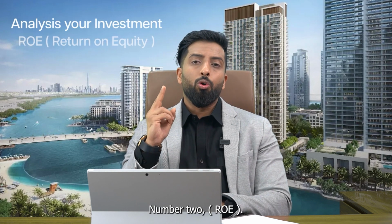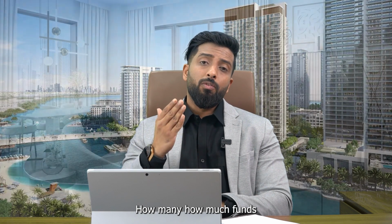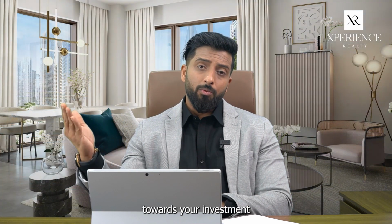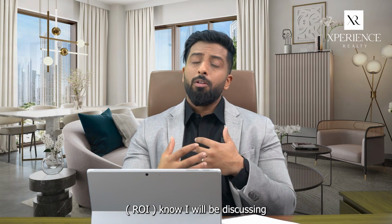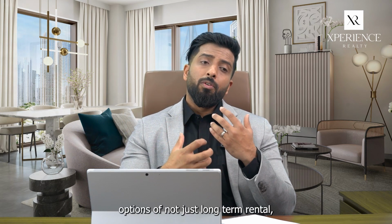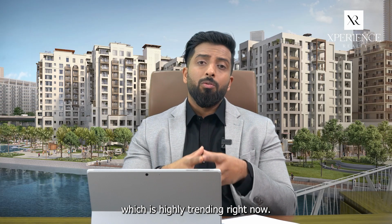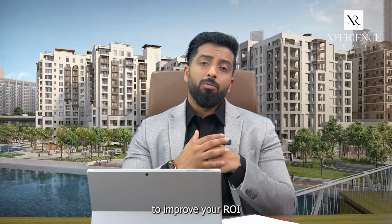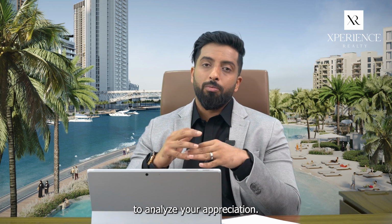Number two, ROE, that's return on equity. How much funds have you allocated towards your investment before you get your property? Number three, ROI. Now, for ROI, we'll be discussing options of not just long-term rental, but also Airbnb, which is highly trending right now. It's probably the best mechanism to improve your ROI. Number four, PSF, per square foot rate. It's also very critical to understand this to analyze your appreciation.